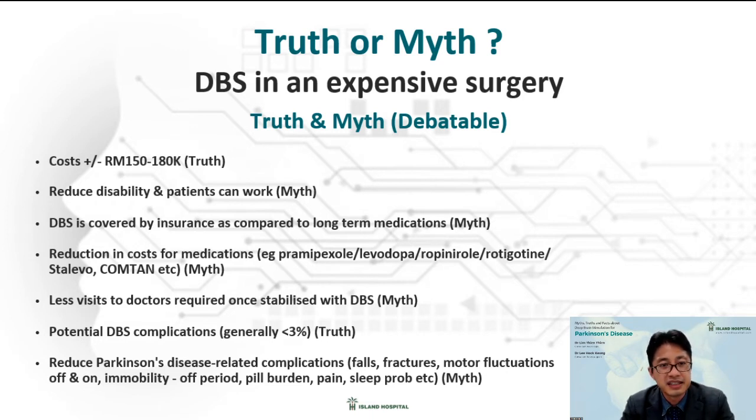Another statement is that of course, unless you develop DBS complications, it's going to be even more expensive. But that generally is, like I said, less than 3% of the side effects or complications. Another thing is that sometimes you think, oh, DBS is so expensive, let's not do DBS, and then you develop such bad motor symptoms.